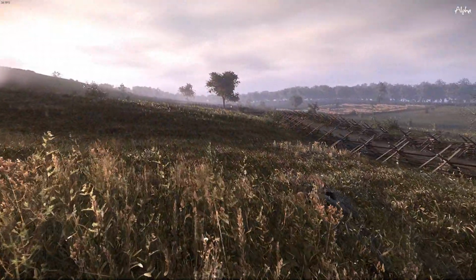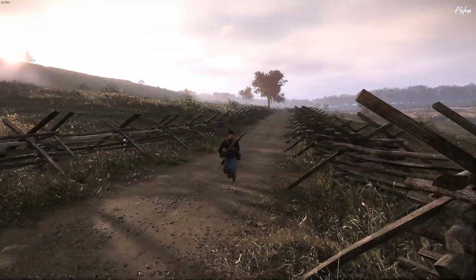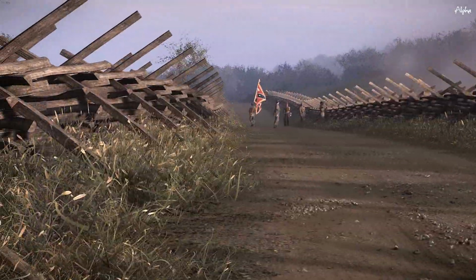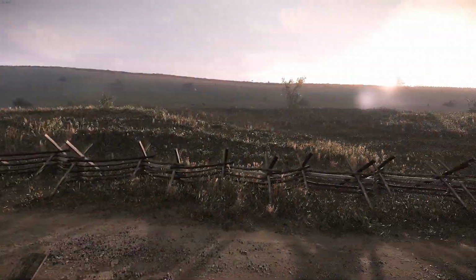Oh, okay. Well, I guess he's going to have to stick around, whether he likes it or not. Looks like this guy's got some guts. Man, he's going head on. He's like, okay, I'm going to see what's going on down here. Looks like a couple Confederates. Nothing too bad to worry about. I'm just going to chill and take some pot shots.